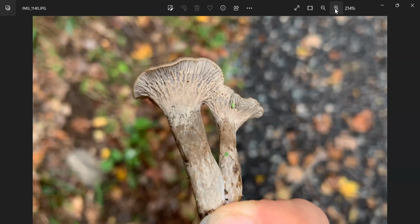Yep. And I'm sorry, can somebody spell that for me? I know how to spell Craterellus, but the species. I put it in the chat for you, Lauren. Okay, thanks, Mike. I think that's what this is. I think so too.